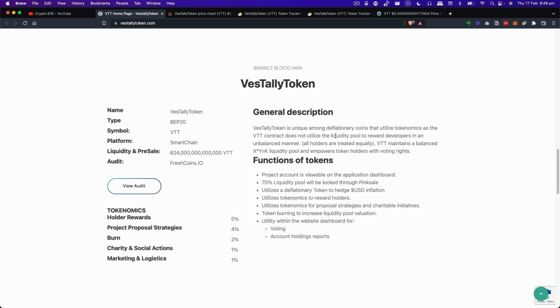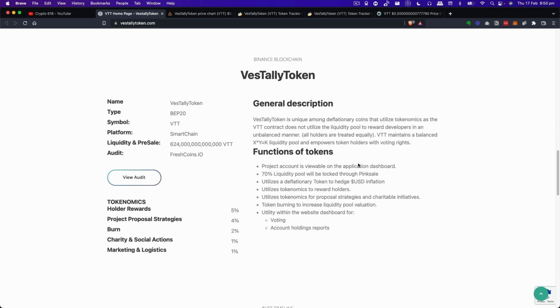So it is deflationary, and the way this one is designed is essentially the tokenomics of it is the holder rewards, they get 5%, 4% for project proposal strategies, 2% is burned, 1% for charitable and social actions, and 1% marketing. This token is on the Binance Smart Chain network.